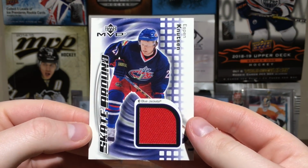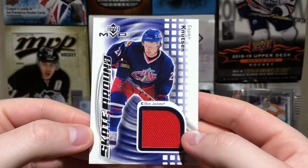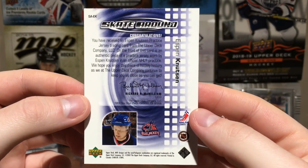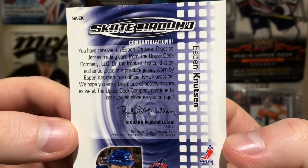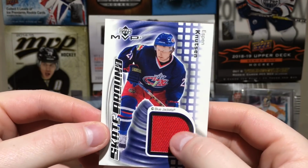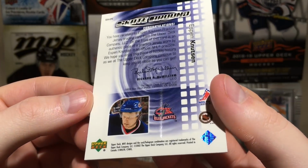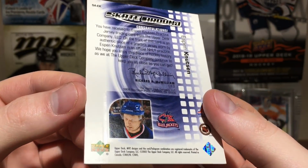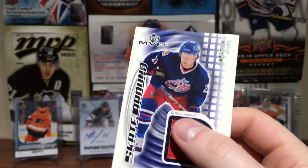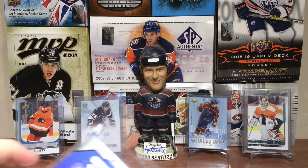This is actually cool. Espen Knutsen, MVP, old Blue Jackets. That's a cool looking card. Jersey card from MVP from early 2000s. 02-03, NHL practice jersey. Yeah, some of the early cards, jersey cards, practice jerseys. So, again, this one also has the indentation. Huh, that's cool. A little different. Practice jersey. Definitely doesn't feel like a game used jersey. It definitely feels like a practice jersey.